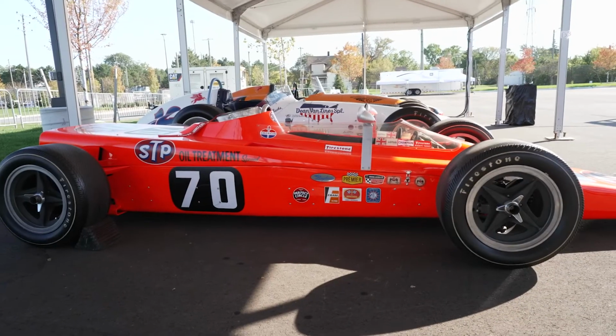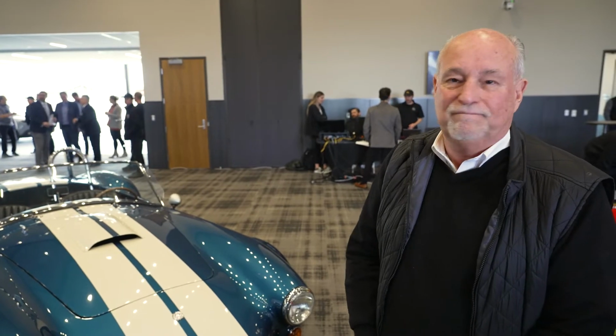A lot of people look at these cars and see them in collections and see them in what we call a static form. But to see these cars moving and in motion, it's art.